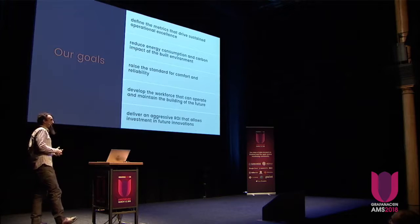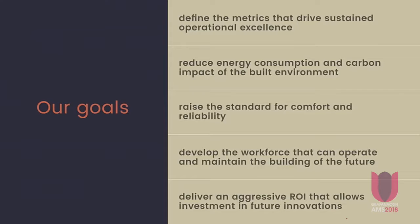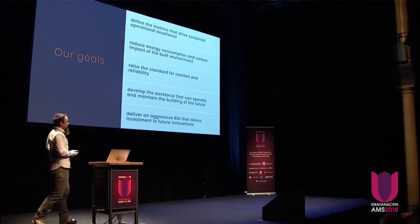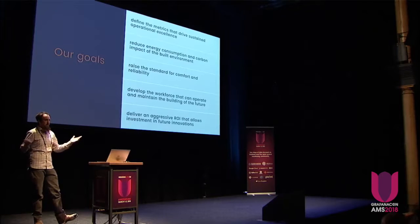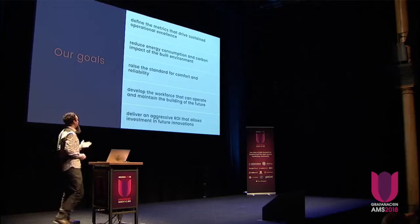So our goals with what we're trying to do with the built environment portfolio for the City of D.C. is define the metrics, because what you measure is what's going to drive behavior, right? So same thing with the original Build Smart goal of surfacing this energy usage data so that there was political pressure to address these buildings that were consuming ridiculous amounts of energy. Those metrics are what define what your behavior is. This could be a DevOps talk right now, right? This is all just the same stuff.